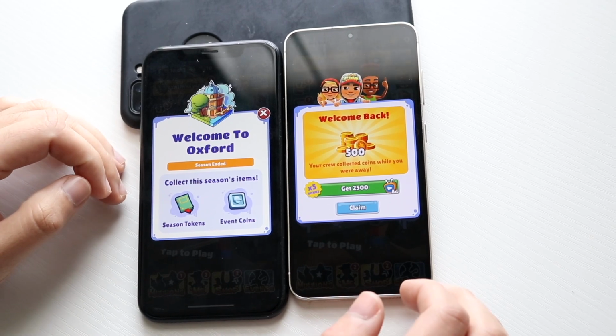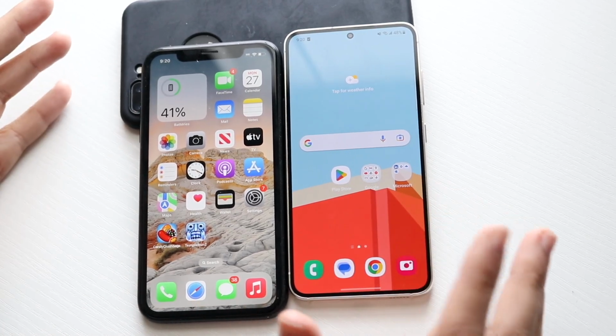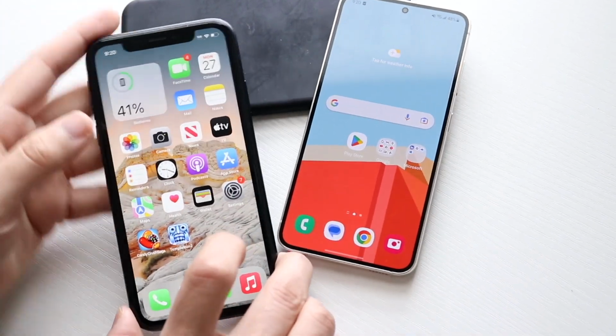You can see we finally get into it on the iPhone XR. So I definitely do think when it comes down to it, the iPhone XR, for it being 5 years old, I think it did pretty decent. But the Galaxy S23 is definitely the far faster phone here for a fact. So that pretty much covers it up there.